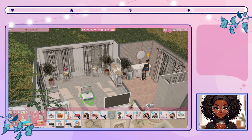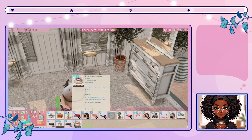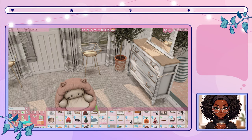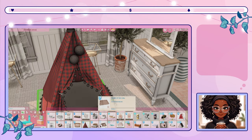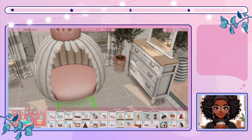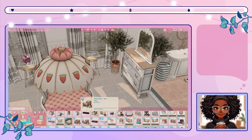Oh, look at this suitcase pet bed. That's so cute. Oh, look at this cat one. Oh, look at this. I still just love that. Oh, look at this toddler bed. Oh my gosh. Oh my goodness. Okay.